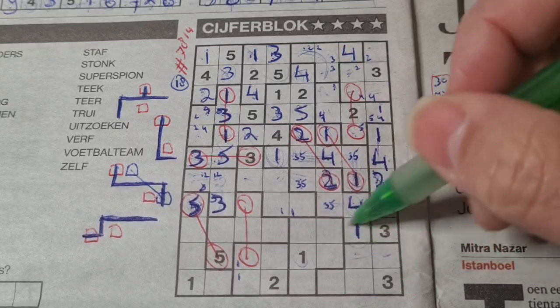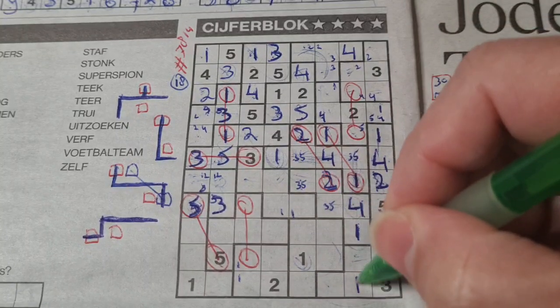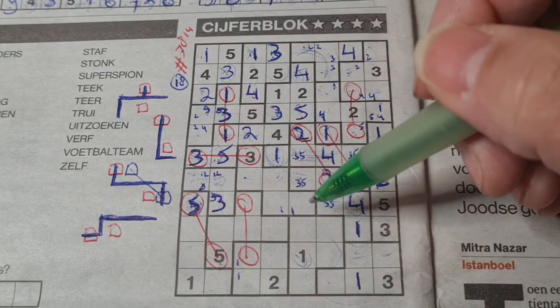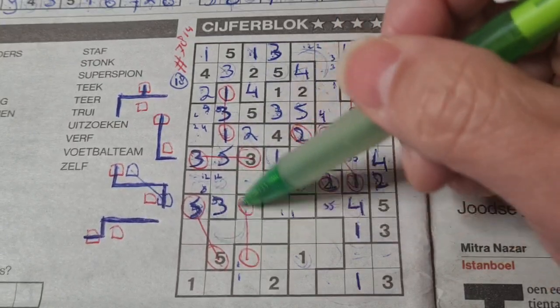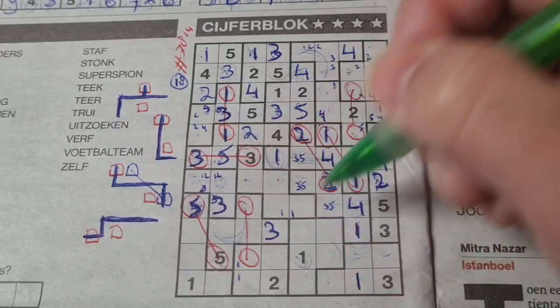These 2 boxes can be 1. That box can be a 1. So 1 box left for the 1 in this area. Should be there. Then these 3 boxes surround the 3 can be 3. So 1 box left for the 3 in this area. Should be there.